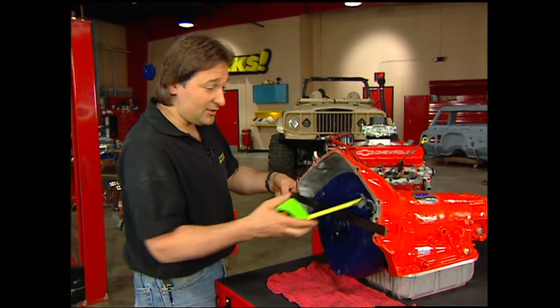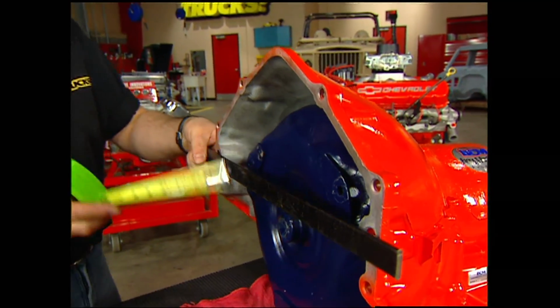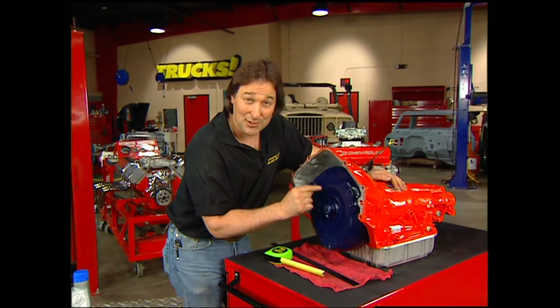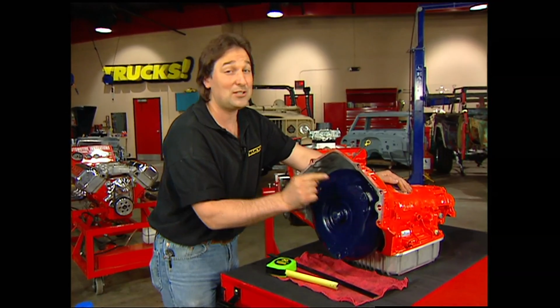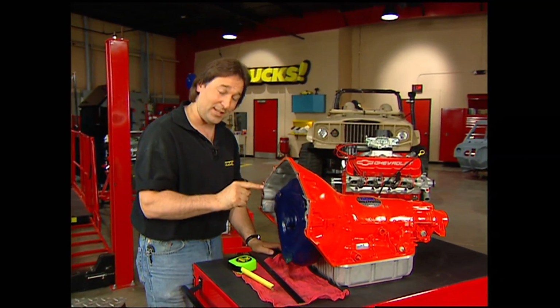Now, make sure that the torque converter seats all the way in. It needs to sit at least 7/8 of an inch behind the face of the bell housing. Very important. If you don't get it seated all the way in, when you bolt that transmission to your engine, you're going to destroy the pump inside the transmission, so make sure you do it. Now, we are ready to bolt this to that big old engine. We'll take care of that during the break.